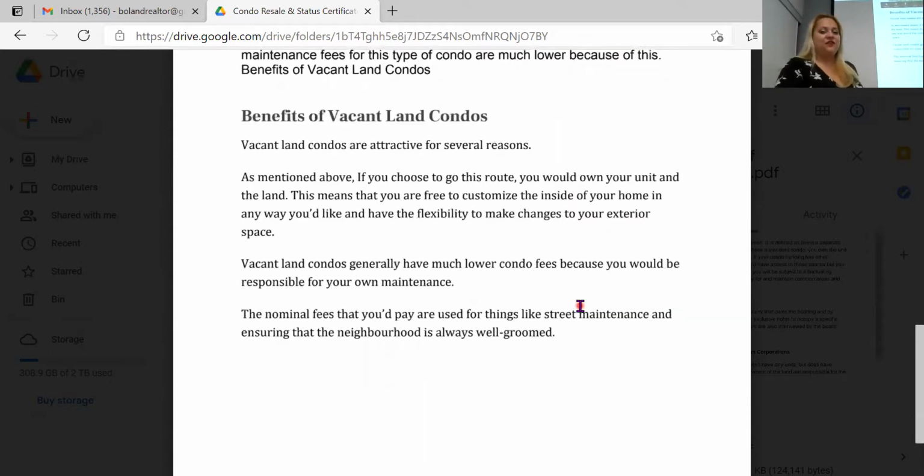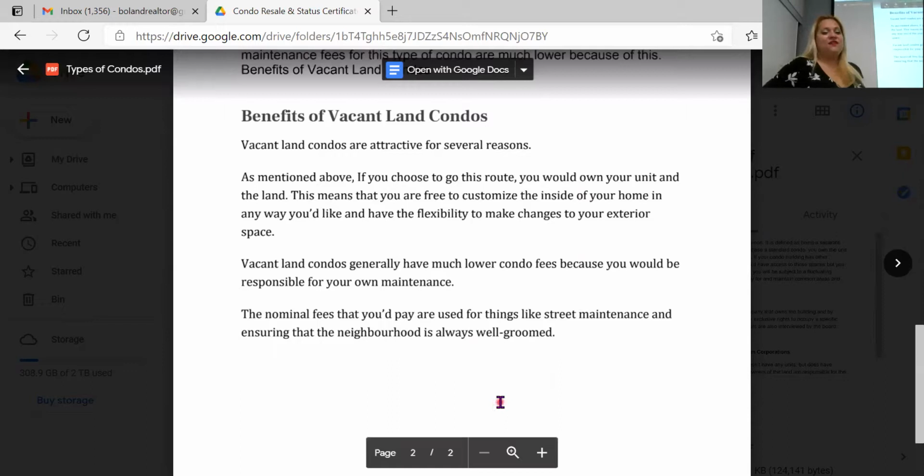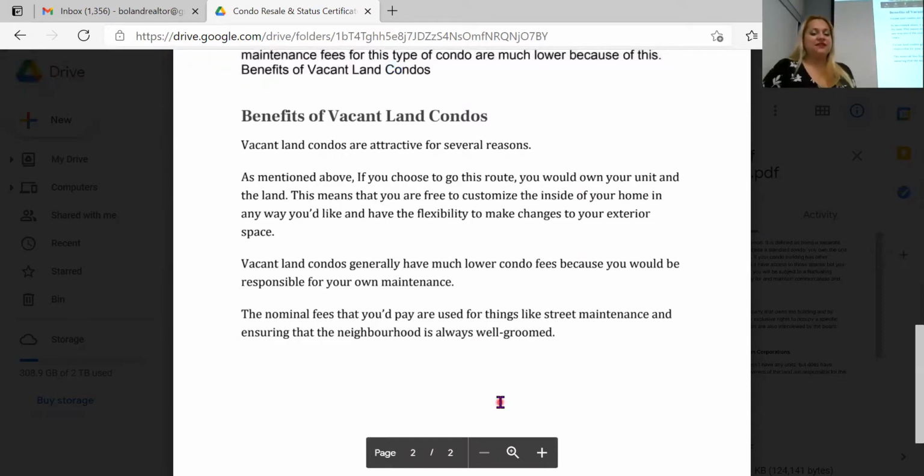Benefits of vacant land condos, just a little quick aside because it's not a very familiar topic for us. Vacant land condos are attractive for several reasons. As mentioned above, if you choose to go this route, you would own your unit and the land. This means that you're free to customize the inside of your home any way you like and have the flexibility to make changes to your exterior space.